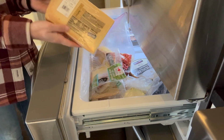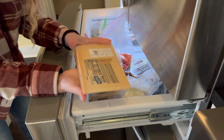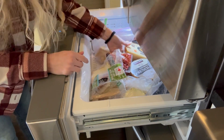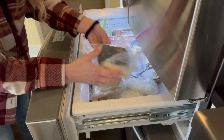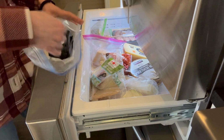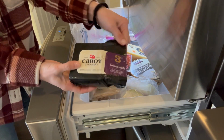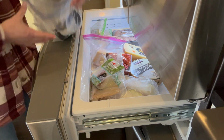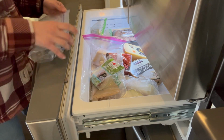I also wanted to mention that I usually only do this Costco haul once a month. I don't want you guys thinking I spend this every week or anything. Next up, I'm going to go through my cheese drawer because I do love getting cheese at Costco. I bought this giant Parmesan last time I was there, and I haven't even used it yet. I had another one, so I'm not going to have to get that.